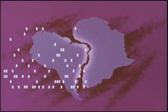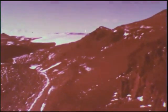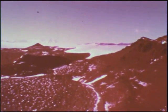When a computer was used to analyze the shape of the continental shelves, the results were even more impressive. They revealed a 95% fit between these 2 continents. And on the continent of Antarctica, geologists have recently made a startling find.